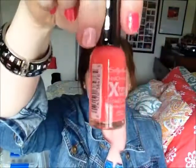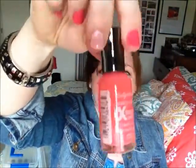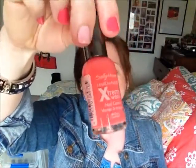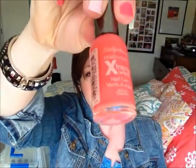And then another Sally Hansen one, and this is a definite, I really only wear this on my toes unless I'm on vacation. This is Coral Reef, and it's like a neon, a really bright, you know, Miami Beach, 80s kind of really, really bright pink coral color. And it's gorgeous on the toes. It almost comes across as neon. It's great.